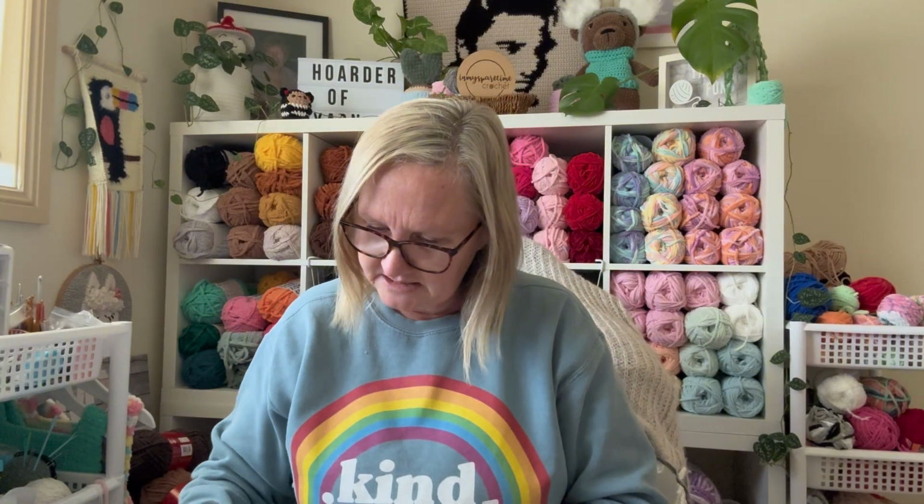Sharon said that the pattern is by Crafted Mood Store and that it was quite easy to follow, and she just wants to work on her sewing. So I think we've all got things we'd like to improve on, but thank you so much, Sharon, for sending me that make. I think you did a really great job. The koalas were definitely a popular choice for many people.